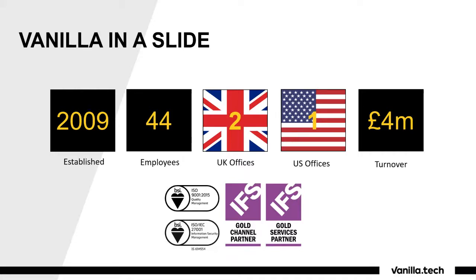As a company, we have a 4 million turnover at the minute. We are ISO 9001 regulated for our quality management system and ISO 27001 for our information security. That accreditation in itself means that we've got quality management systems in place, and we work into a framework and a structure when we're delivering projects. We are also an IFS Gold channel partner and a Gold services partner, which means that we're authorized to sell IFS products and provide all the services that wrap around them, such as support for implementations, for projects, continuous improvement, etc. From a services point of view, we've got 5 key work streams at Vanilla.